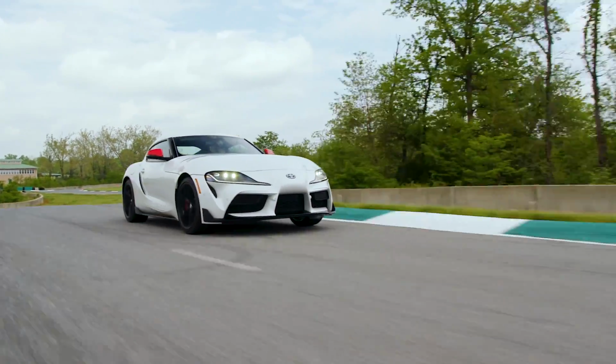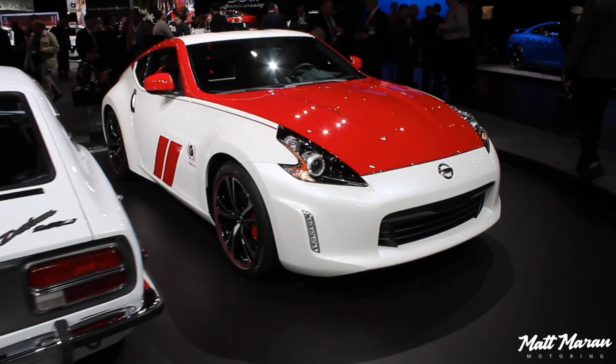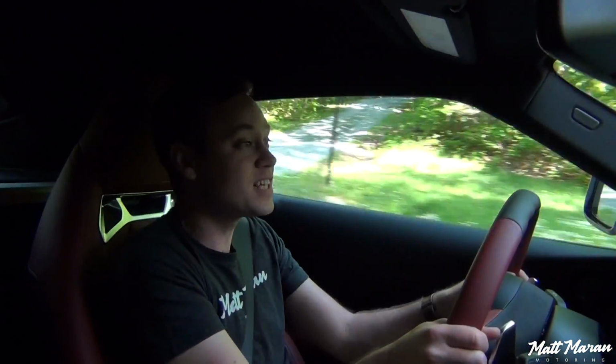But even still, I think it's a phenomenal value, because when you look at the spec sheet and say, oh, this is only 335 horsepower, it feels so much faster than that. For example, a Nissan 370Z feels much slower than this. This thing would blow the doors off of that. It's way faster than an STI or something like that, which is in the same 300 range, and it feels way faster than even an M2 to me.